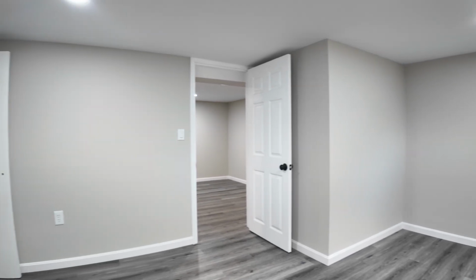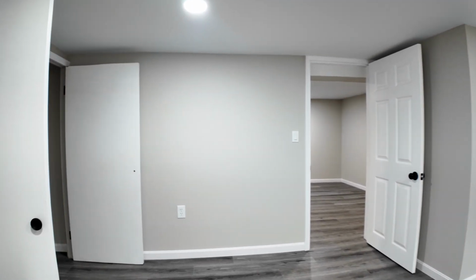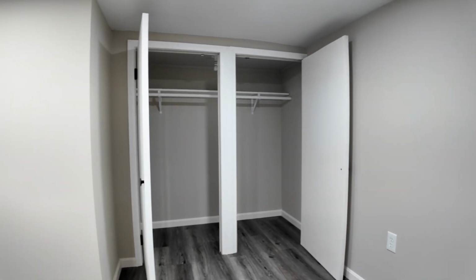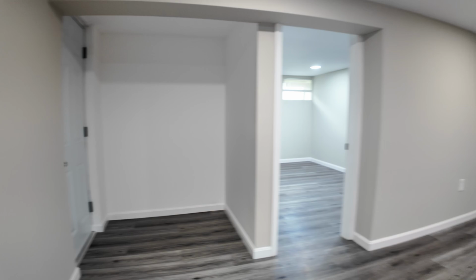There's plenty of room down here. This might be the best room though, I think. Huge closet. Okay. And then just a little mud area if you do in fact use that as an entry point. Okay.